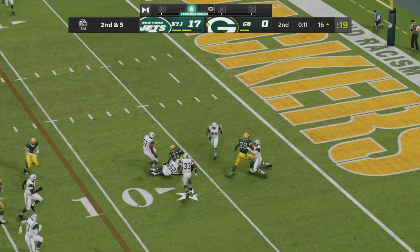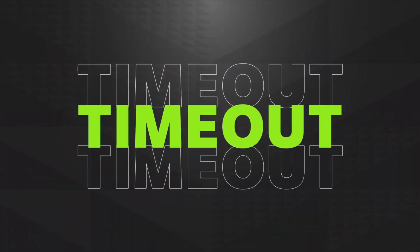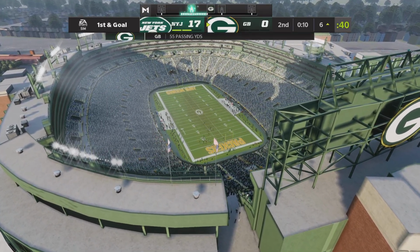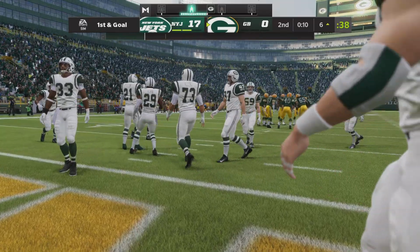He'll drop this underneath for Jones. And they work this near the five. He'll be stopped at the six. Now a timeout signaled for, and they'll get it with 10 seconds to go before halftime.